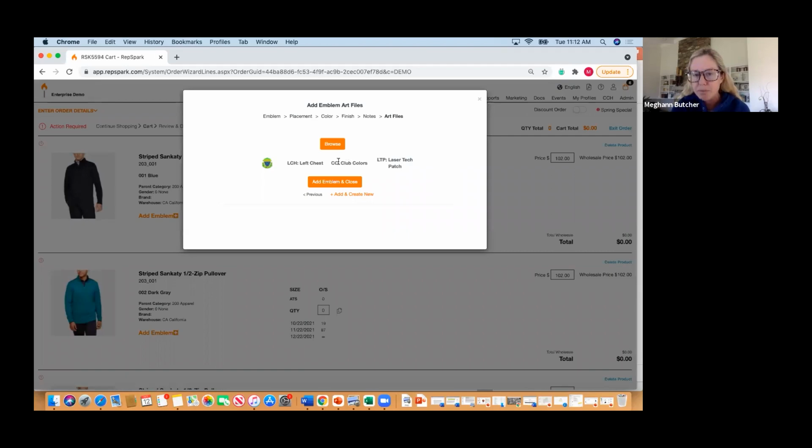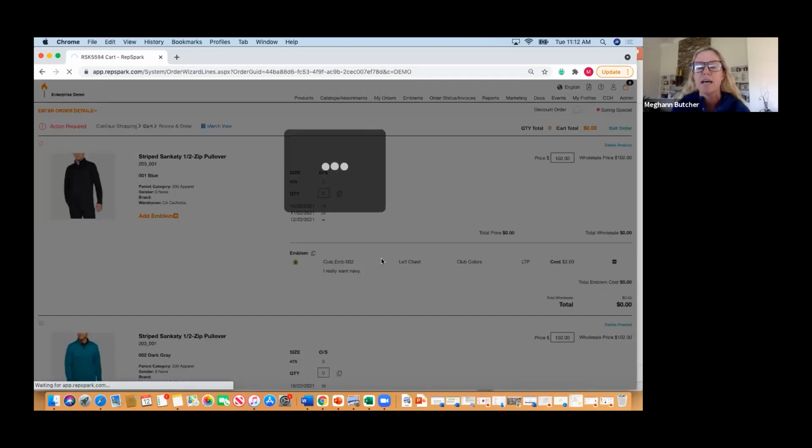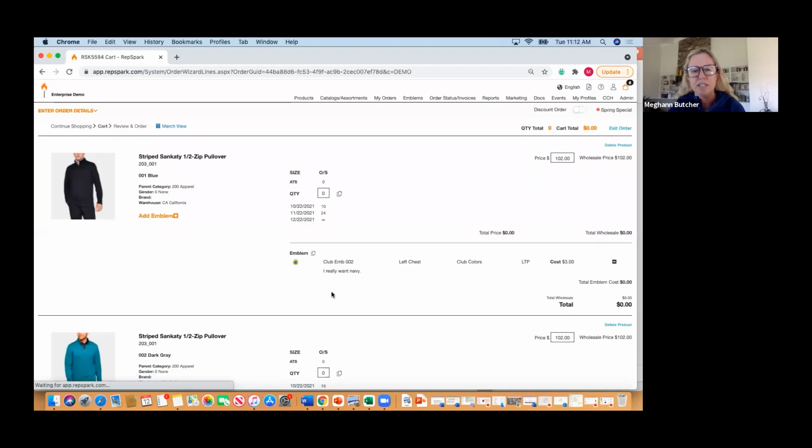Now, if you want to add multiple emblems, you can click add and create new, and that'll allow you to put a second logo on the product. Maybe you want something on the back yoke and something on the left chest, something like that. So you can do that, or you can go ahead and click add and close. And what you're going to find here is it's going to go ahead and add everything that you just added. So you have the visibility into what you've done to customize this order. So you see the emblem name, any notes, the placement, color options, etc.